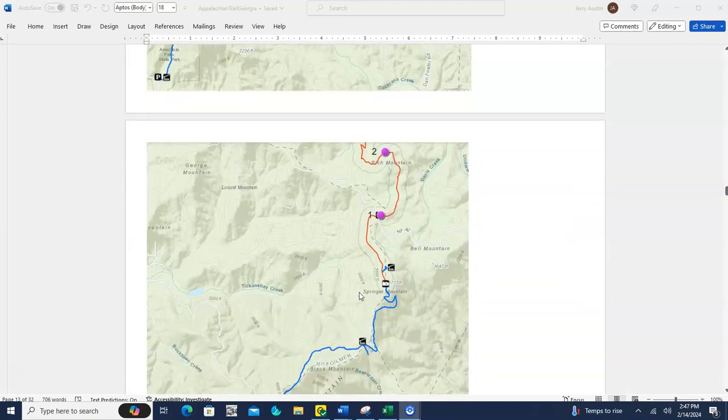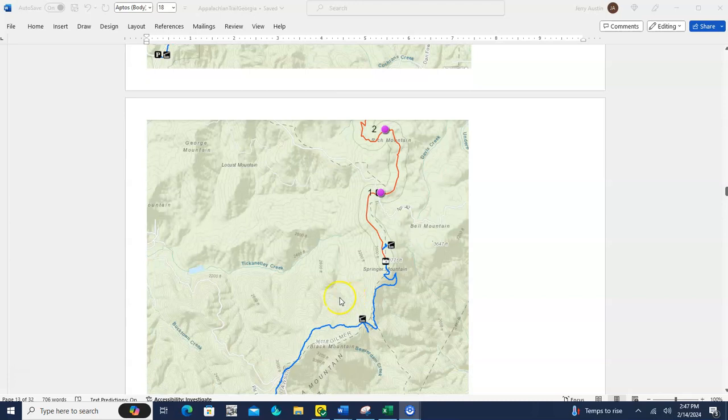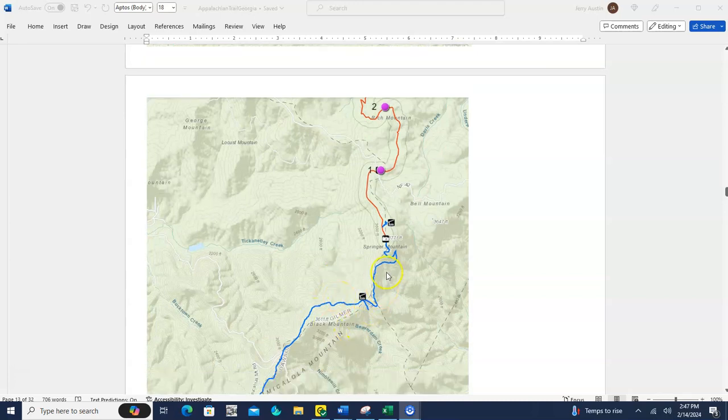This is the next part of the trail. You can see right here, Springer Mountain. This down here, this blue trail is the approach trail, and they've got another shelter right there before you get to Springer Mountain. This little blue blaze here is probably to a water source. Most of the real short blue blazes are to a water source or a campsite.